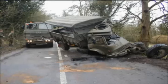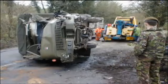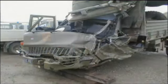Here are a few examples of serious accidents that have happened on Salisbury Plain. I'm afraid every year people get hurt, and in the past, some have even been killed on military exercises. So if in doubt, stop and think again.